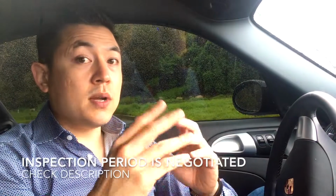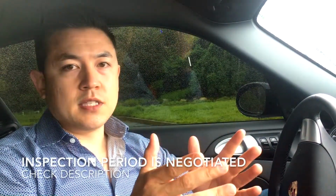So the first contingency, the inspection contingency, this is the most nerve-wracking for any seller, and that is basically the buyer has a certain amount of time to go into your house and perform all sorts of inspections. So a general inspection, a fireplace inspection, sewer line inspection, all these different things to see what could possibly be wrong with the home and what types of investment they're going to have to put into the home over the next couple of years. So that's the inspection contingency.